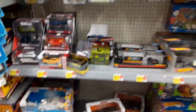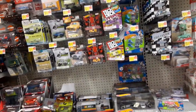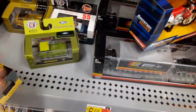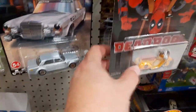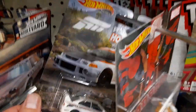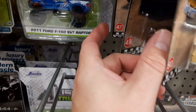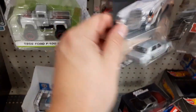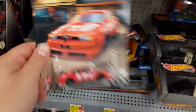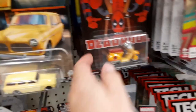Now, here's their premium section. And here's some of the M2s and Jadas and Fast and the Furious, some of the bigger stuff. Yeah, that's definitely in the wrong spot. Those look pretty well gone through. Some sort of Mitsubishi. I couldn't really care. An Alfa Romeo, kind of ugly, as far as I'm concerned.